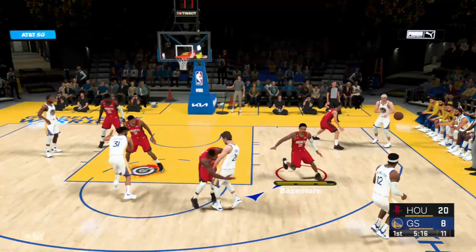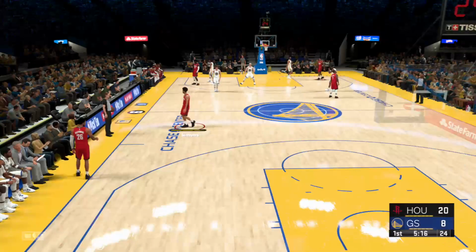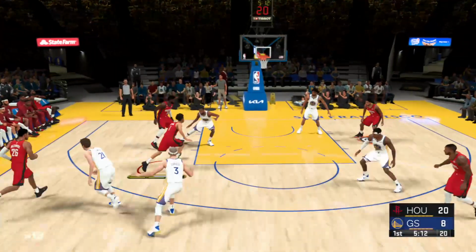Simons against Caruso. And the call is going to be, yes, an illegal screen. The screener was leaning a bit right there. His feet may not have been planted. Pretty obvious call by the official. Got to hold firm or you're going to get a call.